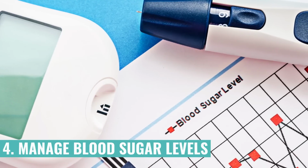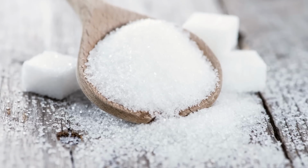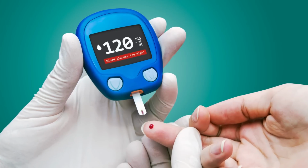Managing your blood sugar levels is another way to naturally reduce inflammation. And what do I mean by that? In general, eating a cleanish diet is going to help you reduce your overall inflammation and blood sugar levels, because you're going to be removing those very simple carbohydrates like plain white flour that's been bleached, refined sugars, and other forms of sweeteners like high fructose corn syrup. All of those types of things just give you an instant giant spike in your blood sugar levels. In fact, there's research that shows that refined white flours increase your blood sugar levels just like sugar would.